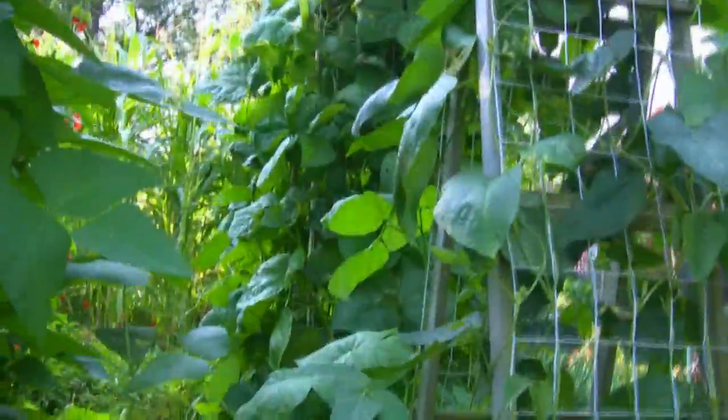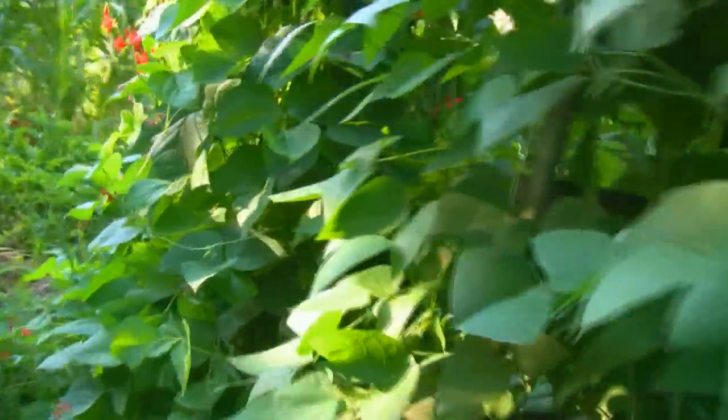Now, here we are to the pole bean section, and as you can see, they are just crawling up my structures here vigorously, very nicely. These are the Scarlet Runner, which have those great blooms. I haven't seen any beans yet, but beans tend to come later in the season. But I am encouraged by all this nice vining that we see.